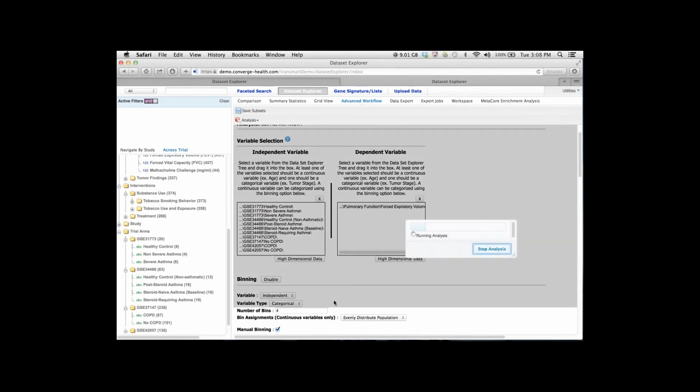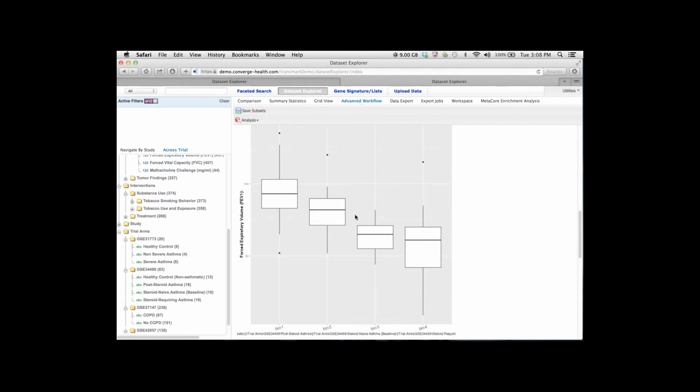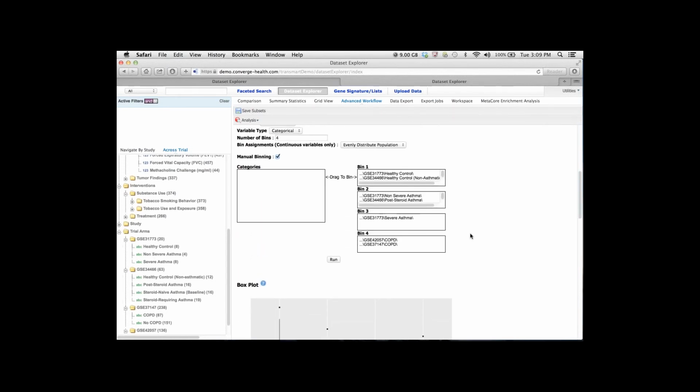So then now I'm looking across multiple studies, and I run the same analysis, and I'll just come back with just 4 plots for the box plot, and I can see that there's definitely a trend associated with the categories I just described. So that's the idea behind what we enabled for cross-study analyses and boxplot.